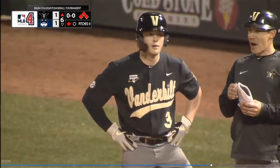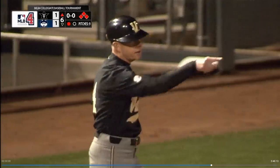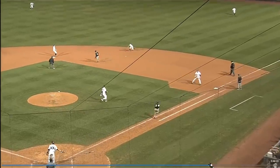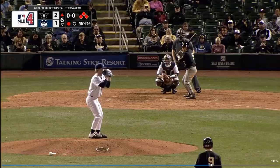Now there's some energy in that Vanderbilt dugout. You calling that a hit or an error, DC? What do you have there? That ball was sinking hard on Crawford. What I have is I'm not the official scorer. Yeah, that's well hit. I think I'd give that a hit.